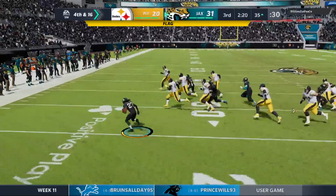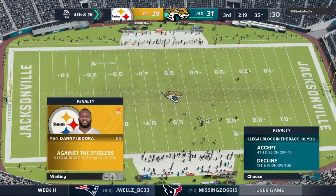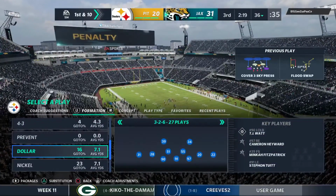Where's the kicker? And he takes us beyond the 35 before going out of bounds. Illegal blocking. Oh, that must have been right when the play lost yardage and they... oh, that was us? Penalty. There's no logical reasoning to do that.